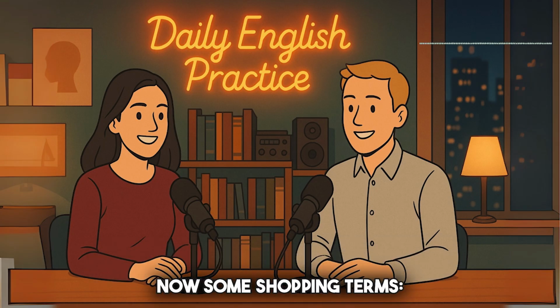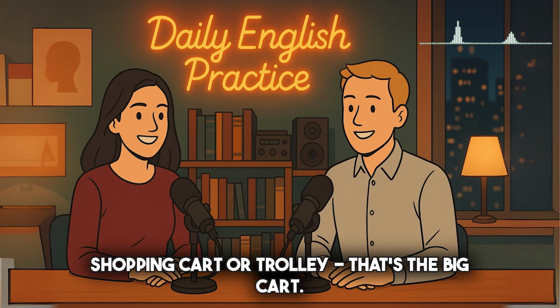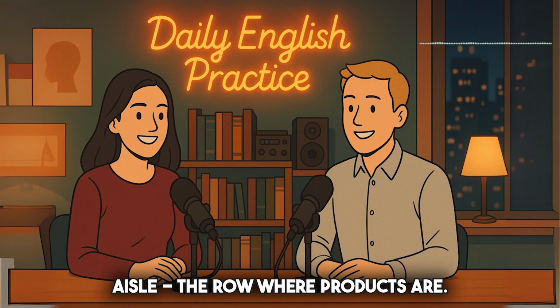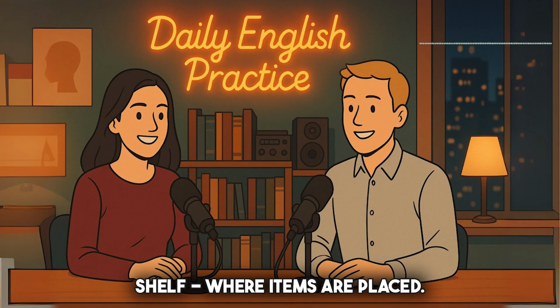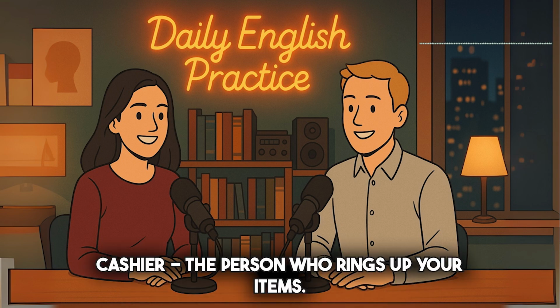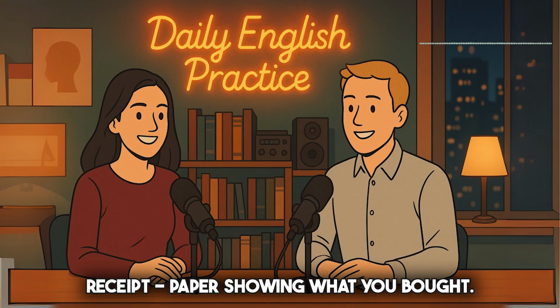Perfect! Now, some shopping terms. Shopping cart or trolley, that's the big cart. Basket, small carrying basket. Aisle, the row where products are. Shelf, where items are placed. Checkout or register, that's where you pay. Cashier, the person who rings up your items. Receipt, paper showing what you bought.